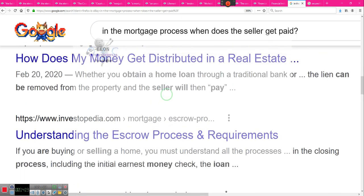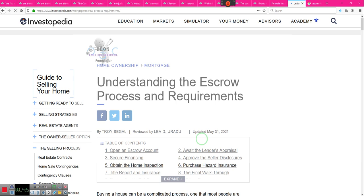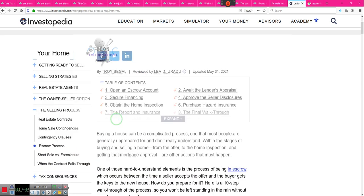Okay, let's see if we can understand this process, because ladies and gentlemen, the only process I know is the one I just showed you, because that's what I've experienced. That's what I've been told is the process. So we're talking about escrow.